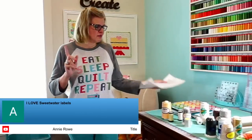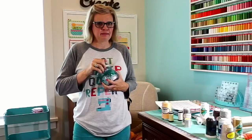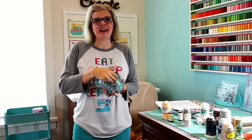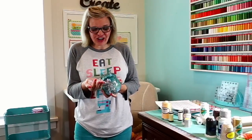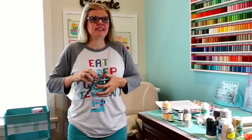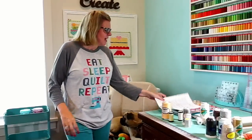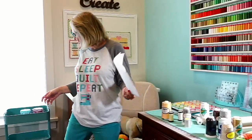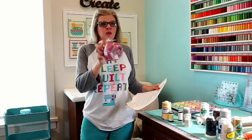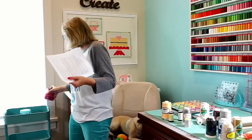How do you organize your alphabeties? I have these Kilner jars that I got on Amazon, and I just have all my alphabeties in the jar. I love the pink, so I just have the pink. It would be better organized if I had it A, B, C, D, so it would be easy to find, but that would take up too much space. So that's how I organize them. And I also keep my Wonder Clips in another jar, and I've got like three jars of these.